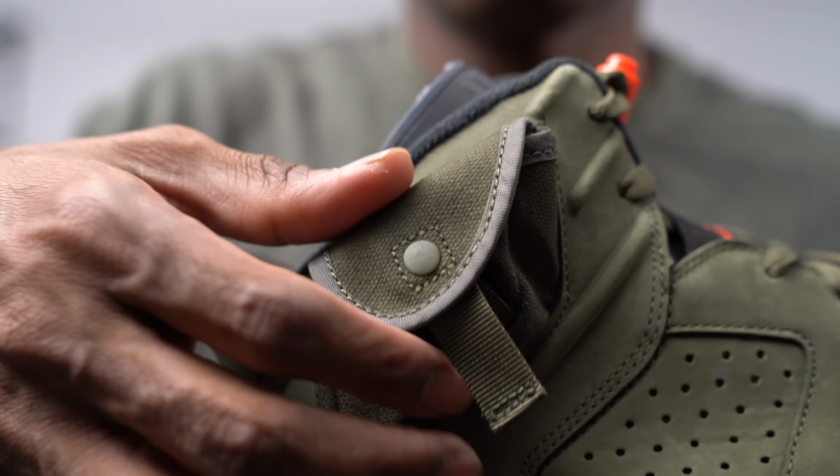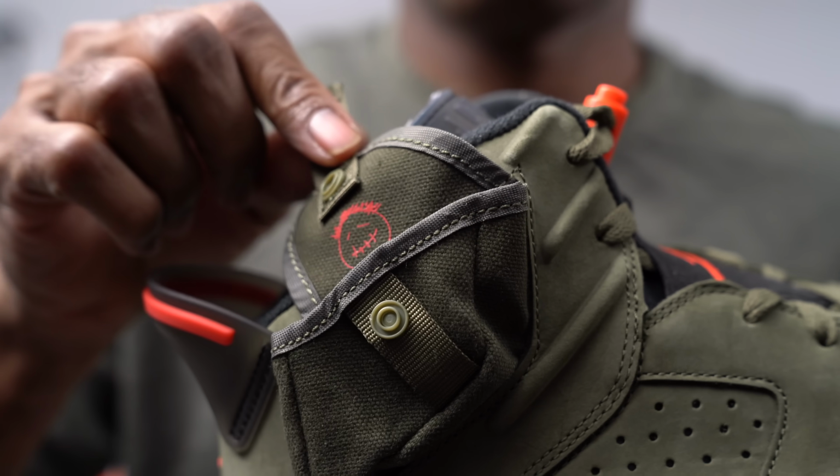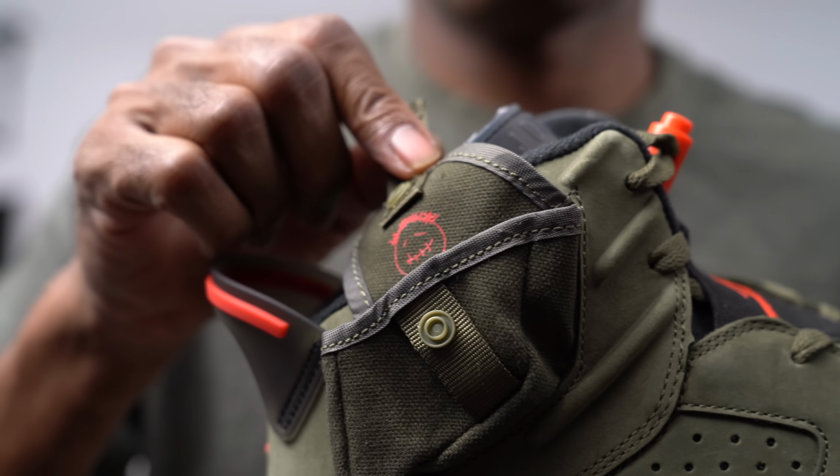The stash pocket actually sits on the lateral side of both shoes and it features a button to keep it locked in. And when you open it, you actually have the Cactus Jack logo, which you don't see anywhere else on the shoe. With the military vibes on the shoe, the stash pocket actually works with this design, almost like the extra pocket on the side of a pair of cargo pants.